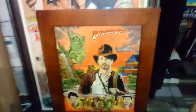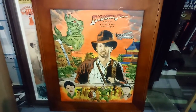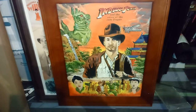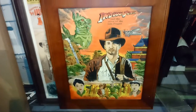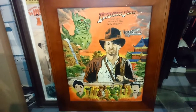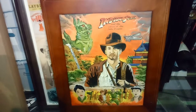And then, now that's a painting I did, Indiana Jones and the Curse of the Jade Dragon. It was my first attempt in oils in I don't know how many years, probably since I was in high school. So it was a little rusty looking, but I figure one of these days I'll get back to it or do another one.